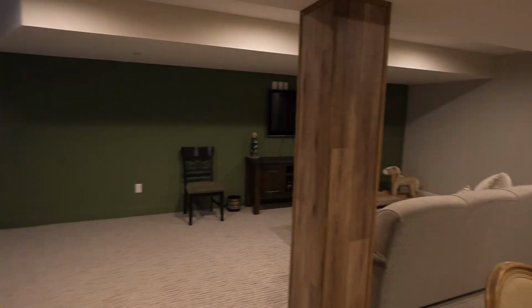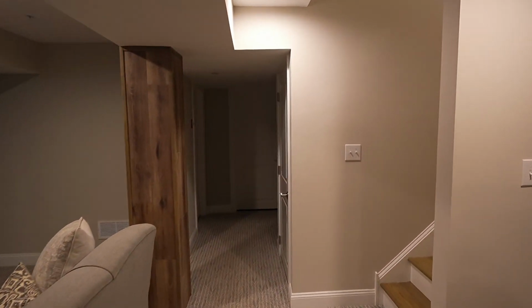So there's your sump pump right there. And then you'll have storage, you'll have a hot water heater, you'll have your furnace, all that stuff is gonna be located down here. Here you go, some more storage.